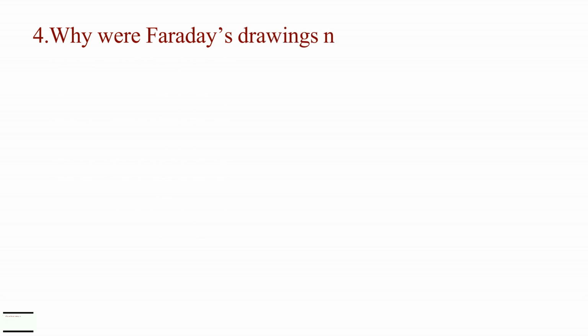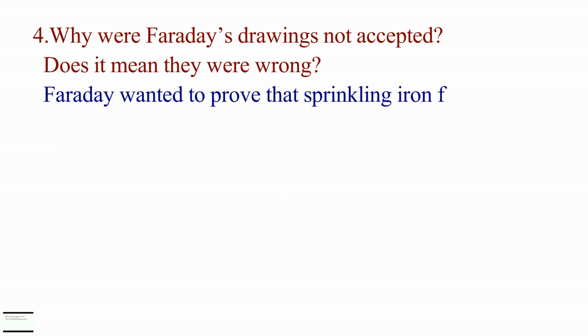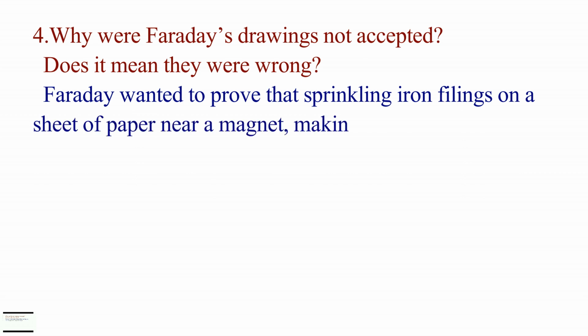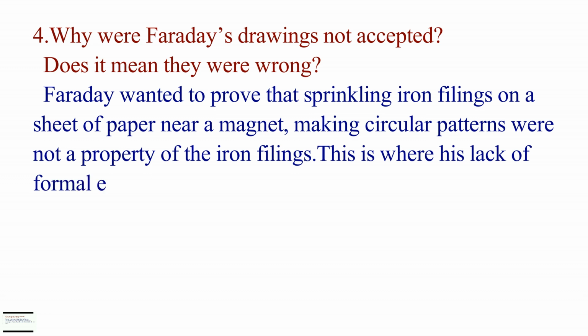Why were Faraday's drawings not accepted? Does it mean that they were wrong? Answer: Faraday wanted to prove that the sprinkling of iron filings on a sheet of paper near a magnet, making circular patterns, were not a property of the iron filings.